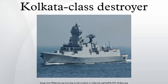The Kolkata-class are a class of stealth-guided missile destroyers constructed for the Indian Navy. The class comprises 3 ships: Kolkata, Kochi and Chennai, all of which are being built by Mazagon Dock Limited in India, and are the largest destroyers to be operated by the Indian Navy. Due to delays in their construction, and a problem found during the sea trials, the initial commissioning date of the first ship of the class has been pushed back from 2010 to 2014.